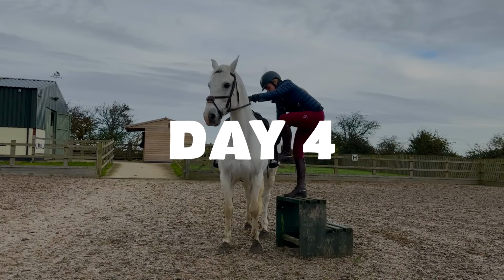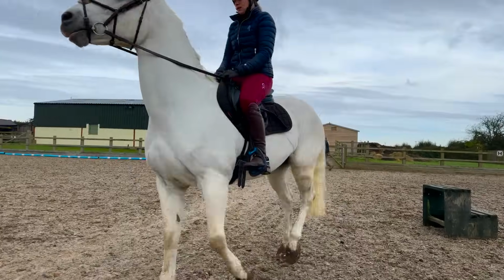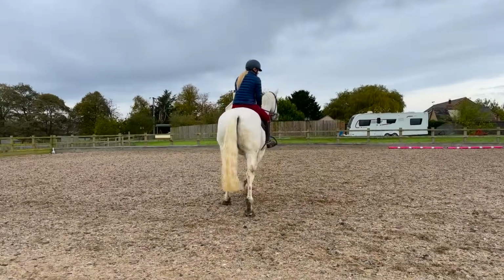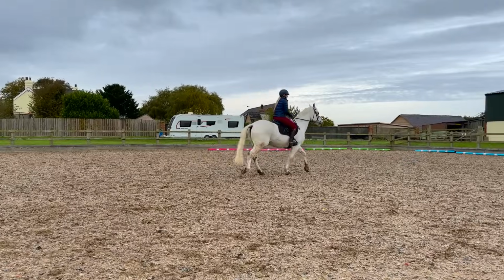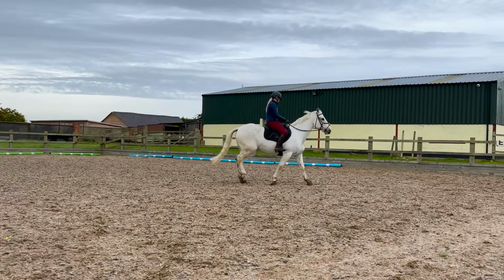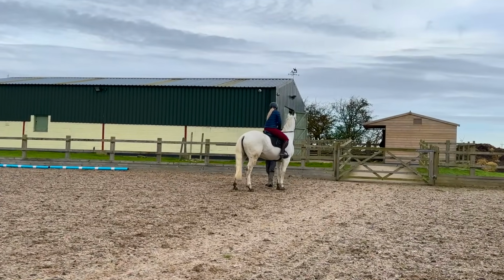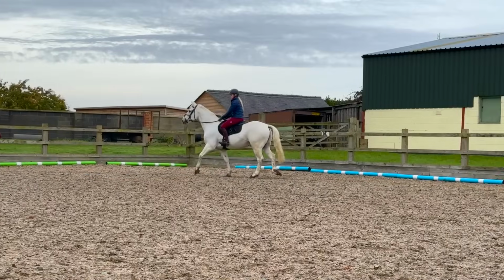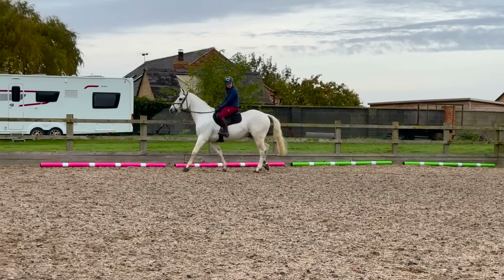So day four, I decided let's do a little bit of flat work and see if we can work out Percy's buttons. Now, this was all just very much, let's try this and see what happens, basically trying to work him out on my own. I will be having a lot of lessons, but I thought, you know what, he's had a bit of a quiet week and he's a horse that they said they ride most days, so I thought we'll just do a little bit of a schooling session and get him in our arena so that he gets used to it.